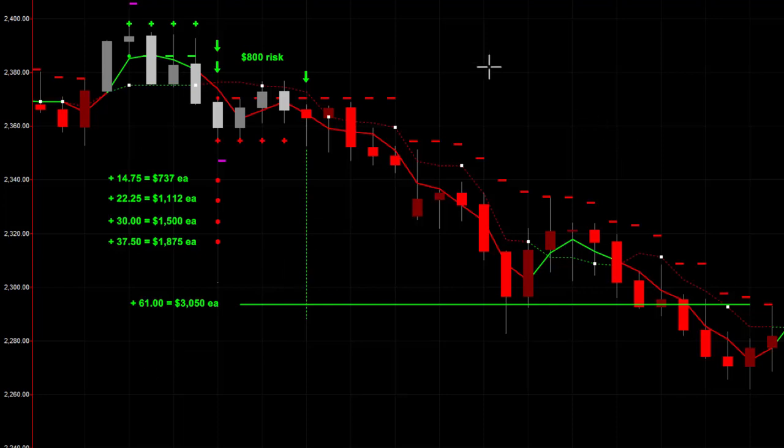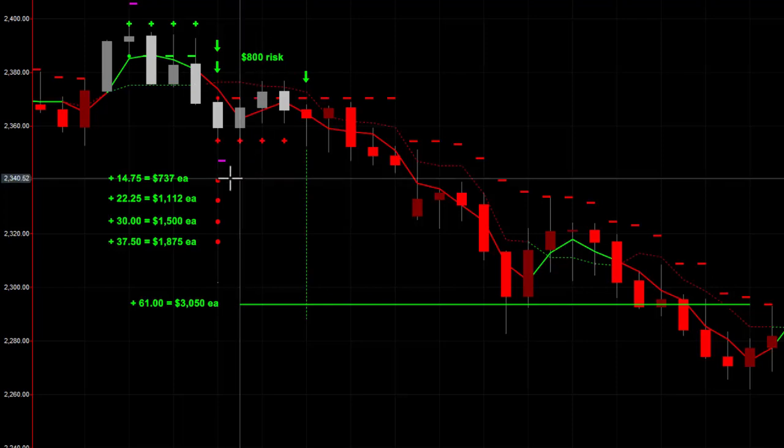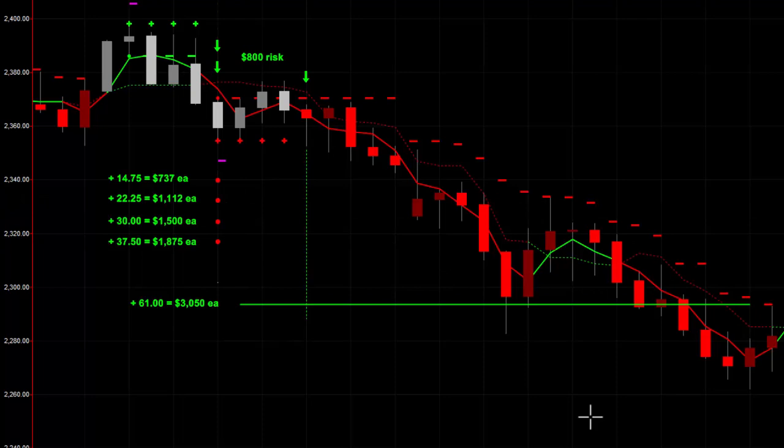But if you divide all that by 10, now you're starting to see the beauty of the micro contract, because that would be $5 a point. And maybe you could afford to trade 5 contracts, right? 5 contracts would be $25 a point instead of $50 a point. Then you're only risking $400, and you could scale out at each one of these 4 targets and trail all the way down. So these are the types of concepts that I'm going to be teaching at the boot camp.